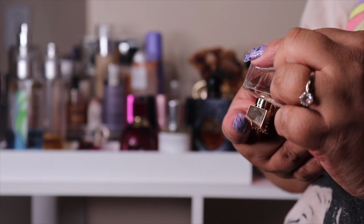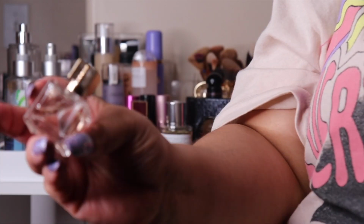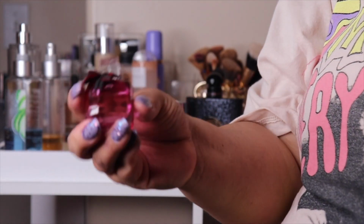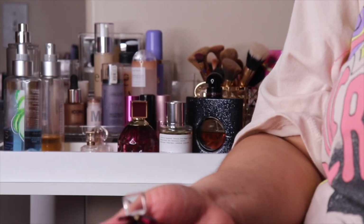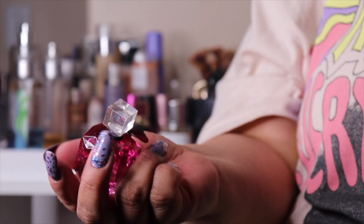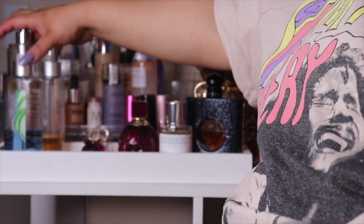And I have these other ones. This one I believe is Valentino. I got this also in a sample set. I also love the bottle on this. It's just so darn cute. And then I have this one, this is YSL, and it smells so good too. It's a little floral. I'm not used to having too many florals, but I do like this one a lot. It has more of a stronger smell as well, like my other ones do, which is why I like this one. And of course the bottle, look at the bottle. It's just too darn cute, and the little bow. I love it.